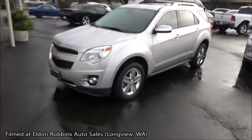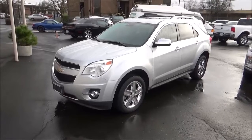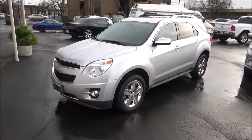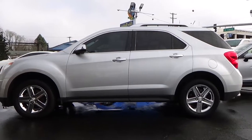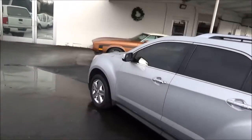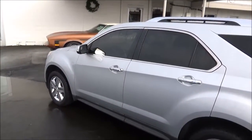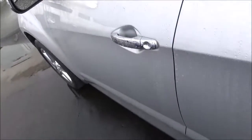In today's video, we'll take a look at a 2014 Chevrolet Equinox LTZ. This Equinox is finished in the Silver Ice Metallic exterior color. Chrome door handles on the LTZ trim.